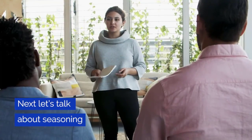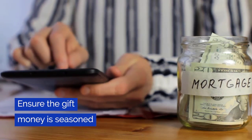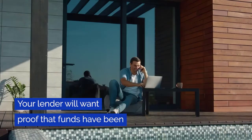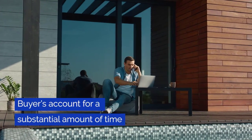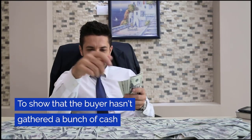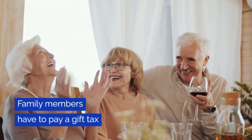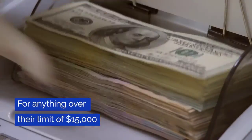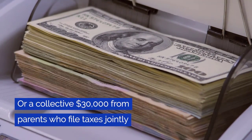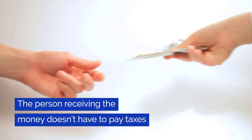Next, let's talk about seasoning. If possible, it's a good idea to ensure that the gift money is seasoned when it comes time to use it as a down payment. Your lender will want proof that funds have been in the buyer's account for a substantial amount of time to show that the buyer hasn't just gathered a bunch of cash on a short-term basis. As we talked about earlier, family members have to pay a gift tax for anything over that limit of $15,000 or a collective $30,000 from parents who file taxes jointly. The person receiving the money doesn't have to pay taxes.